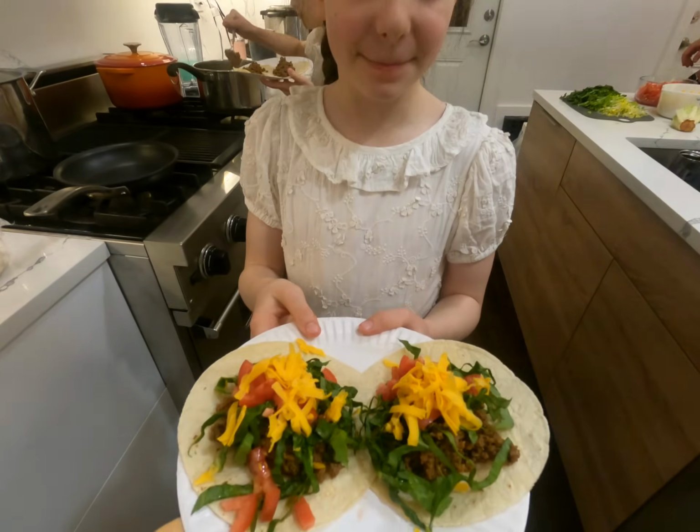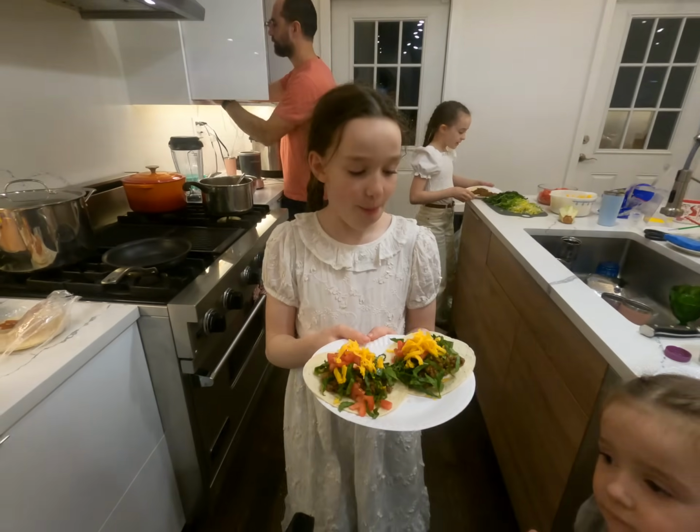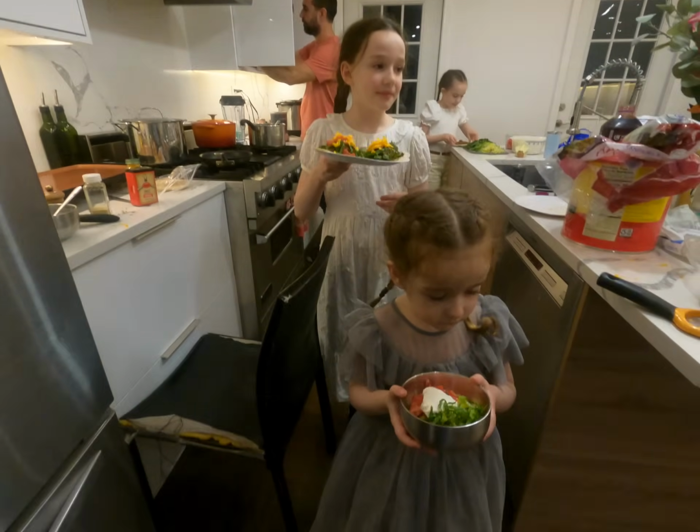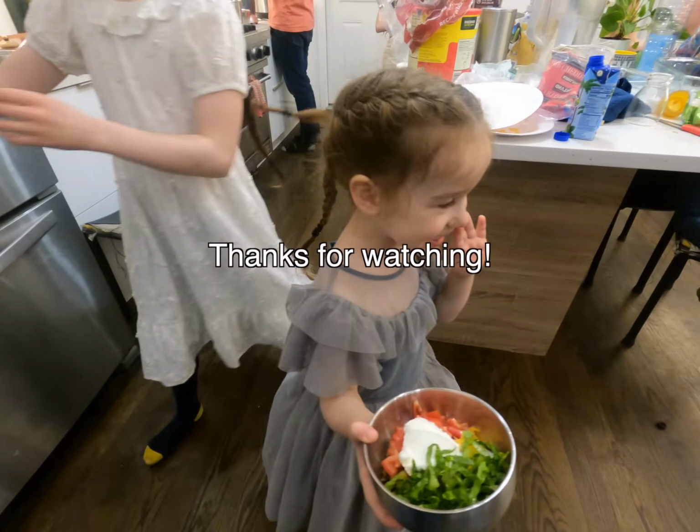Okay, so this is what tacos look like with actually having a tortilla, because she doesn't throw her tortilla on the floor. What are you having, Melody? A little taco bowl? Does that look good, huh?